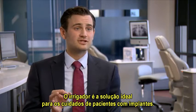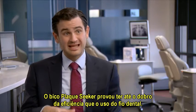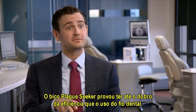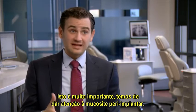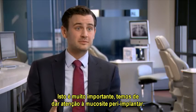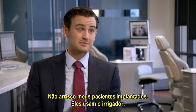The water flosser is my go-to home care solution for patients with implants. The plaque seeker tip in particular has been shown to be up to 2 times more effective than traditional string flossing. So that's really important. We need to stay on top of peri-implant mucositis. We need to stop it dead in its tracks. I don't take any risks with my implant patients.